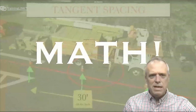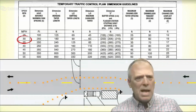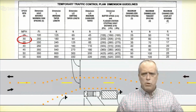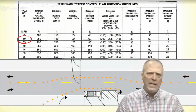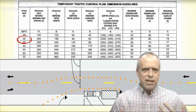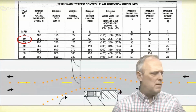Now, we're back to here. It's time to do some math. This table has a lot of information, and it keeps going down in speeds, but I'm only showing part of it. So we're using 30 as our starting point, but what is the relationship between the miles per hour and the spacing? It's actually kind of cool because you don't even need this table to know what the cone spacing limits are.